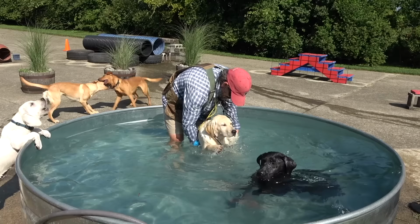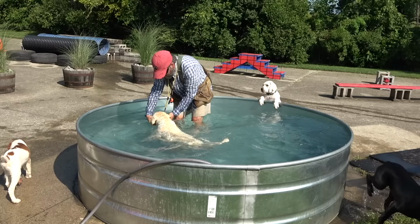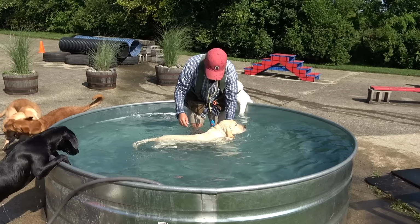Good. So we're just gonna make him go in a circle, kind of like a horse in a round pen. Whoa. Now see, this right here is where you gotta be careful, because you don't wanna let them out when they're panicking. You wanna help them calm down. They don't have to be perfect swimmers on the first day, but you want them to calm down, good boy, and relax. And then once they get relaxed, then you help them out of the water.